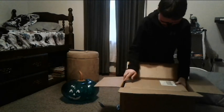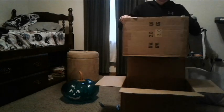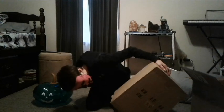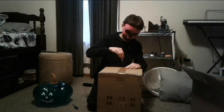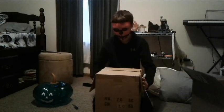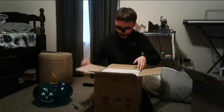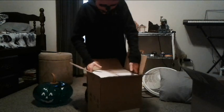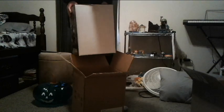Inside the box is another box. Dun dun dun. So I'm not going to show you. It tells you exactly what it is on this part right here. I'm not going to tell you guys right now, and I'll tell you all about it once it is open. Uh-oh, guys. Plot twist. Dun dun dun. It's yet another box. What is going on, guys?